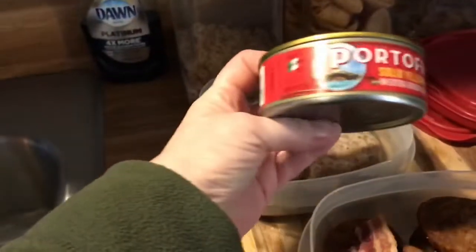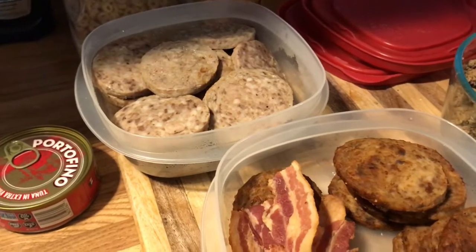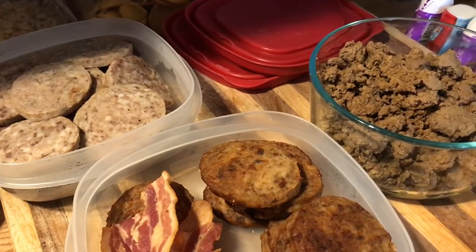I think this is going to be dinner tonight, my Portofino tuna. And I always put a little bit of lemon juice in that and then top it with some cheese. And I'll probably have an avocado with it. So that's it for now. I will check back in later.